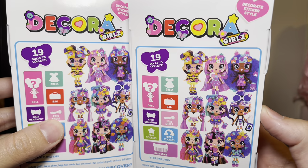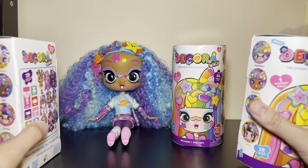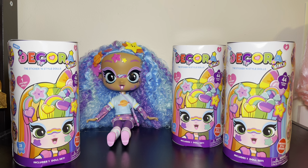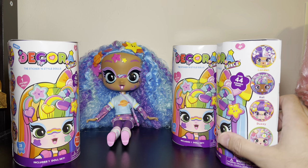But other than that, I could not find anything on these boxes that would give me any sort of hint as to which character I was getting, which is okay. This will be more fun this way. It'll be a true mystery. So let's see who I get.